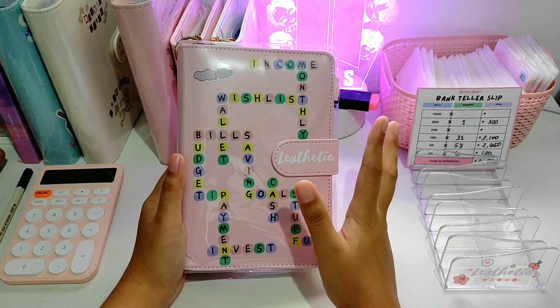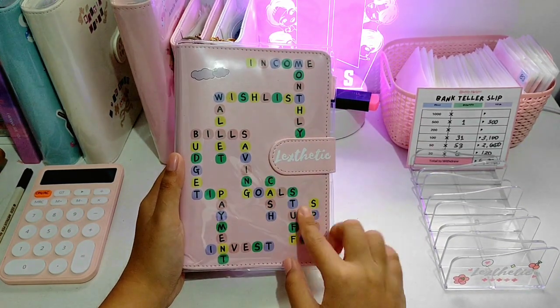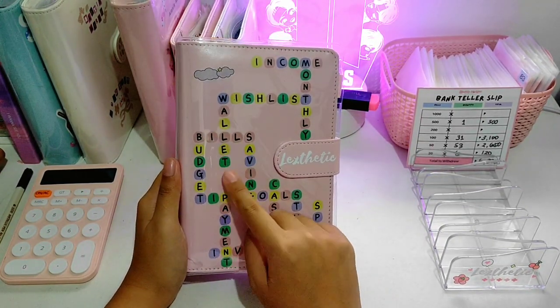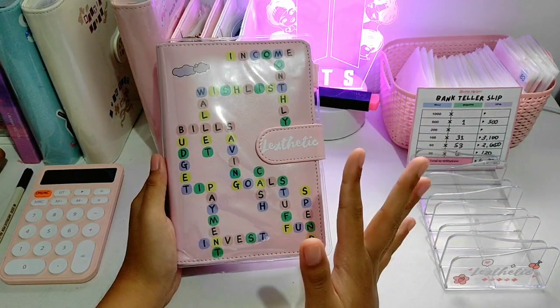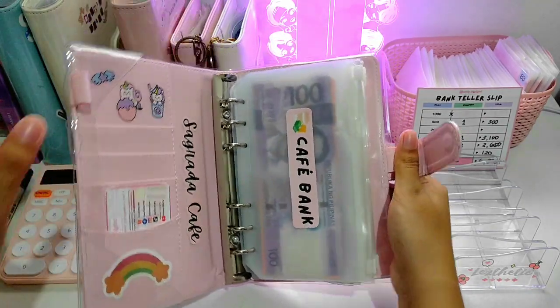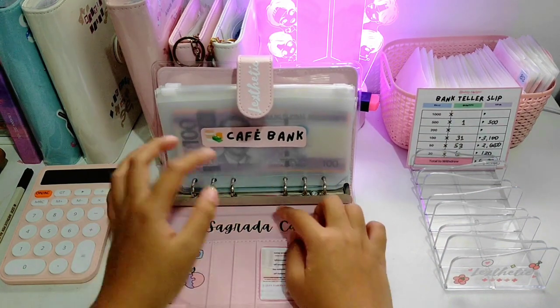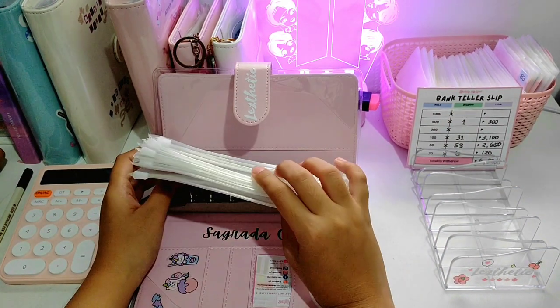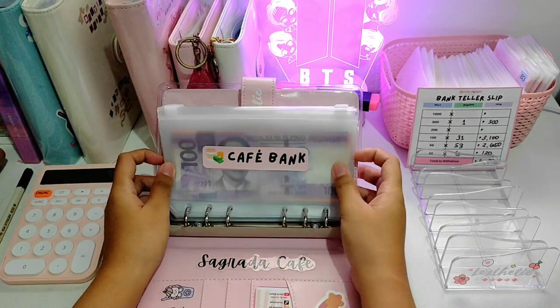I was really bored that time, so I just made these things which are related to budgeting, like bills, monthly income, something like that. So yeah, this is a pink binder, and I placed here my old label, the Sagrada Cafe label. I finally made our official labels for our cafe.